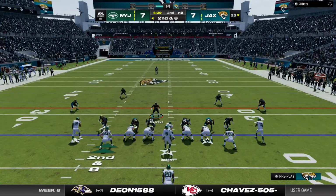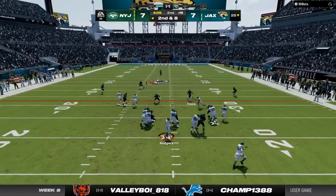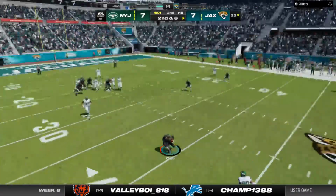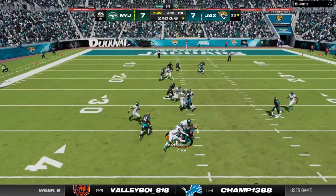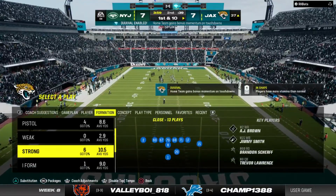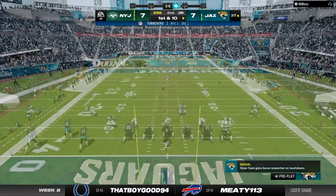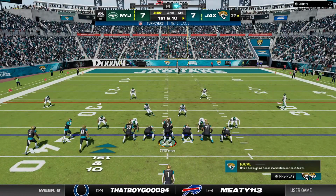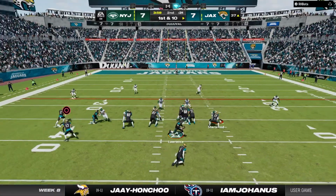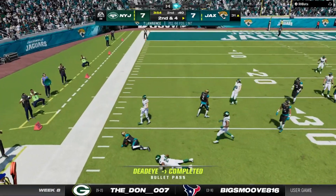2nd down and 8. To throw is Rodgers. Oh, he tries to force it in, and it's intercepted. Picked up by Andre Cisco. And his guys are going to get the football at the 37-yard line. Line of scrimmage, the 37 on 1st and 10. Throwing quickly, this is caught by Kirk.